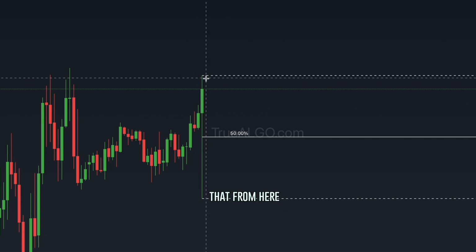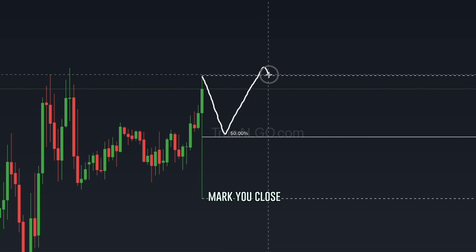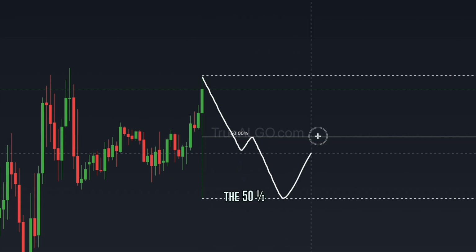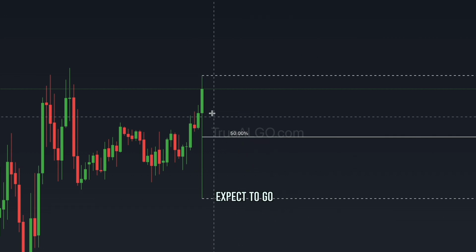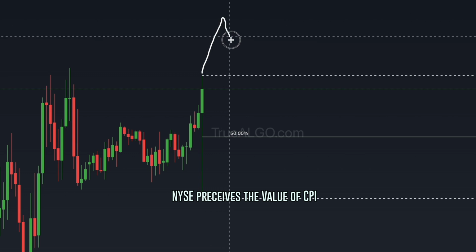From here, anytime we close a 30-minute candle below the dotted lines, we're going to look to go to the 50% mark. You close above like that, then we expect to go higher. And the 30-minute candles are the key. Here, you close below the 50% mark, we expect to see the bottom. Close above it, then we're going to go up. And now close below it, we expect to go down. So you just treat it as a range, and this is how New York actually perceives value.